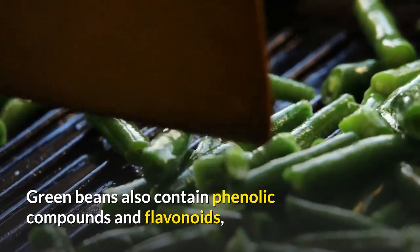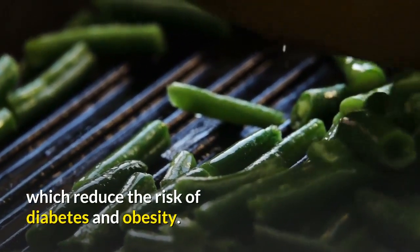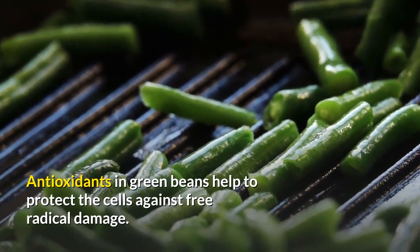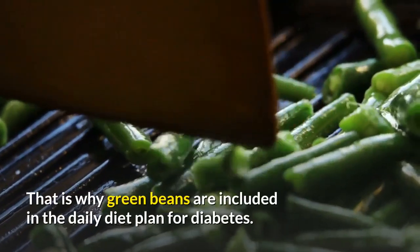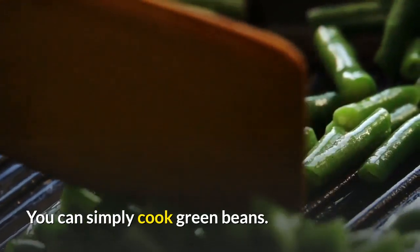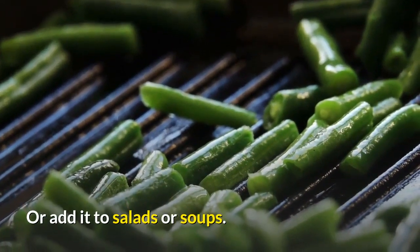Green beans also contain phenolic compounds and flavonoids, which reduce the risk of diabetes and obesity. Antioxidants in green beans help to protect the cells against free radical damage. That is why green beans are included in the daily diet plan for diabetes patients. You can simply cook green beans or add it to salads or soups.